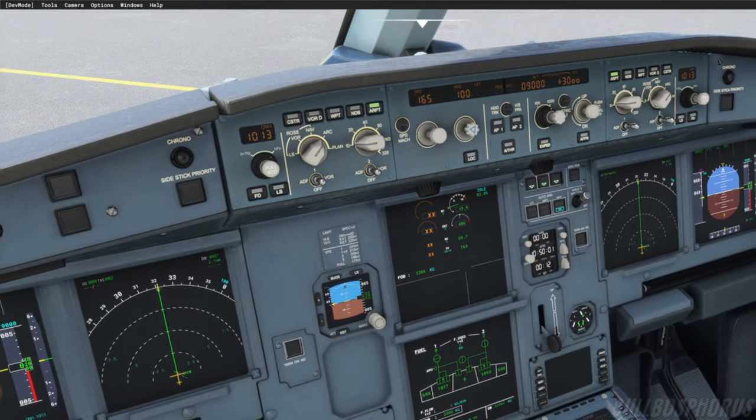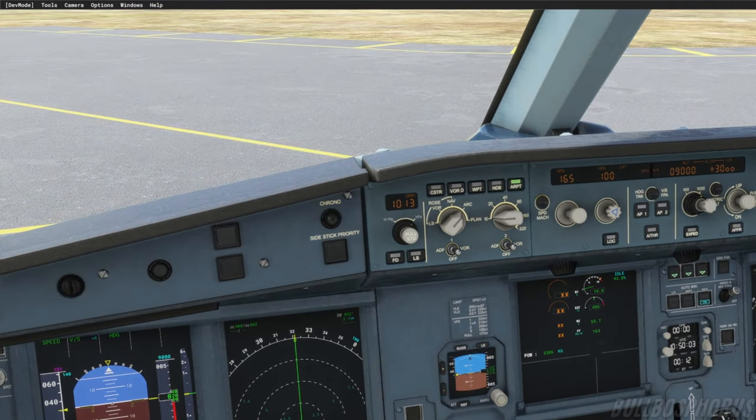Right, engine number 2 is available. Let's start engine number 1.